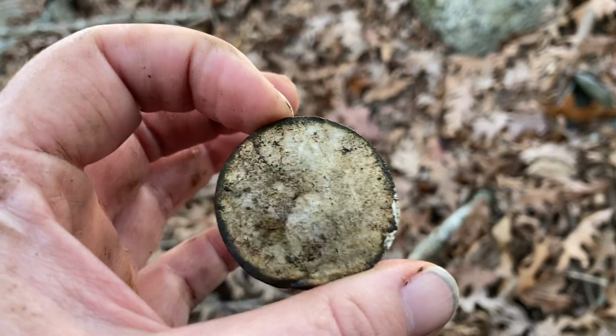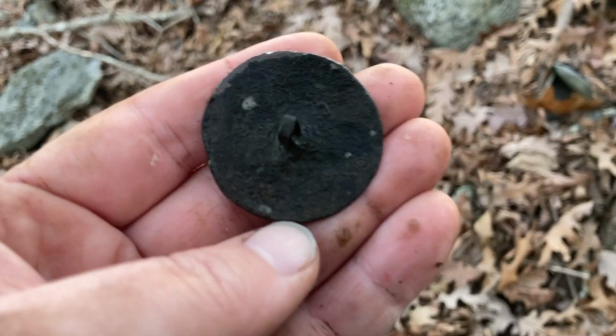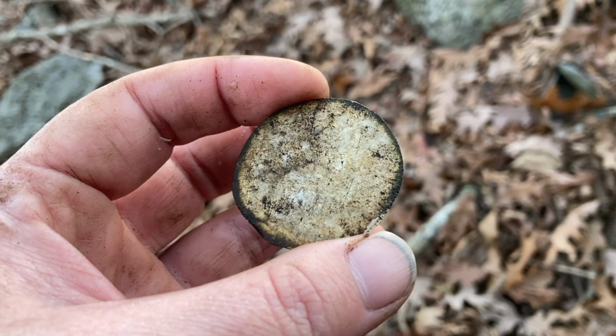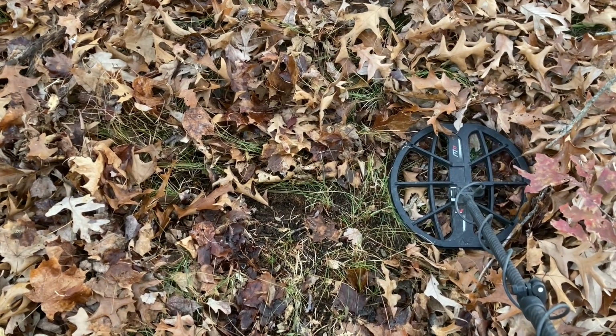Late 1700s. Unless I say otherwise on the screen, or unless I have a question. Who knows? But, wow. That's massive. Probably the biggest one I've ever dug. Well, I'm trying to get out of here, but it's pretty hard when signals keep popping up.